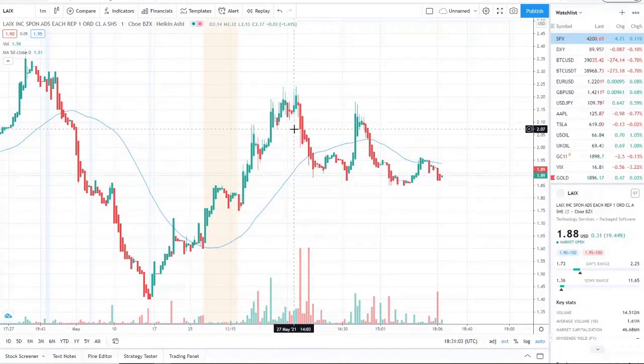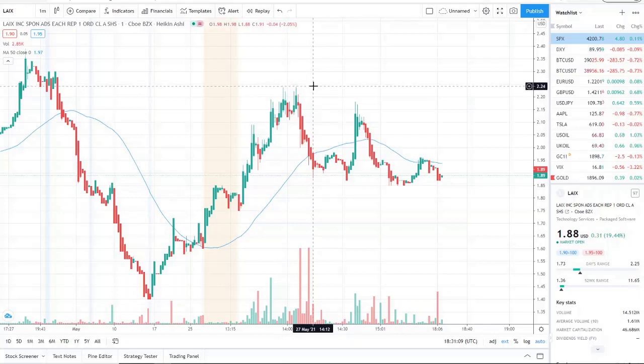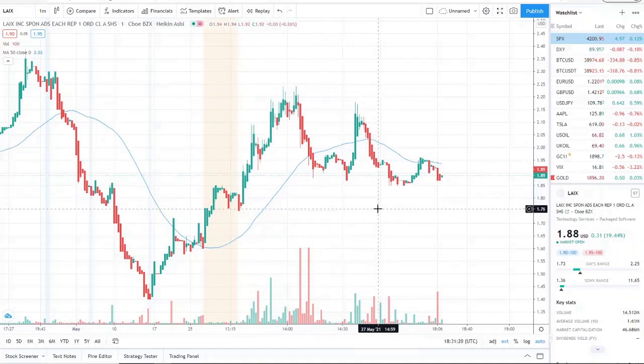Now, LAIX, we caught it at 1.74 in the pre-market. It fell down a little bit, hitting lows here of 1.75, 1.76, and it hit a high here of 2.24 within just minutes, guys, giving us a 20% plus opportunity in just minutes of the day. Just 30 minutes, that's all it took.